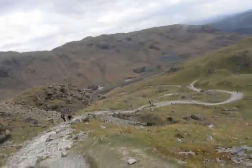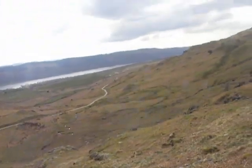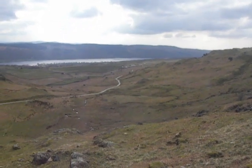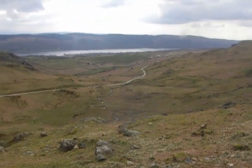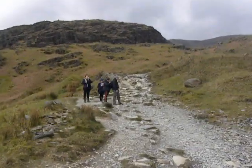Right, not so far to go. Down there, and the van's right down there in the distance. It's all on its lonesome on top of the hill, because nobody wants to park near my van. Why not? But yeah, it's been a long walk down. It's right up there.